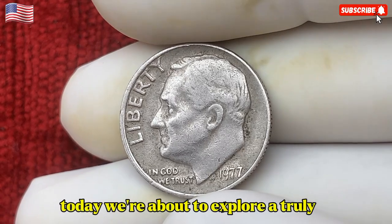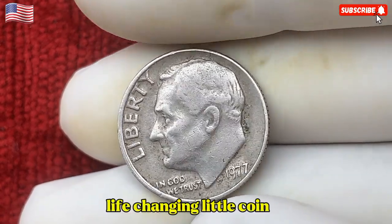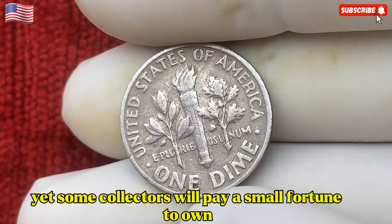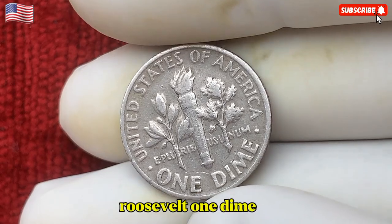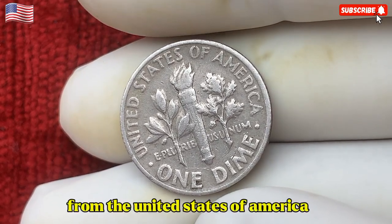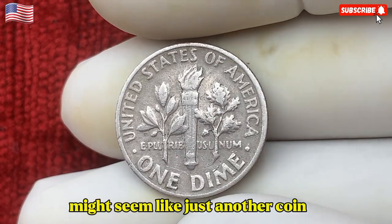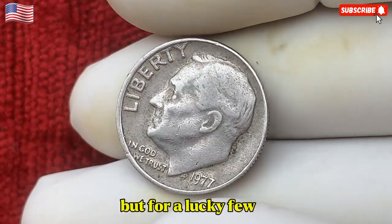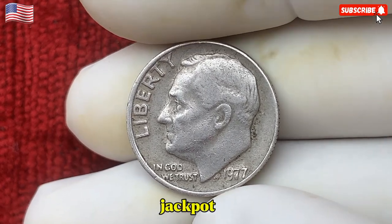Today, we're about to explore a truly fascinating, historical, and possibly life-changing little coin, one that most people ignore, yet some collectors will pay a small fortune to own. Yes, we're talking about the 1977 Roosevelt dime from the United States of America. This humble 10-cent piece might seem like just another coin tossed into a piggy bank or dropped into a vending machine, but for a lucky few, this little dime has turned into an unexpected jackpot.